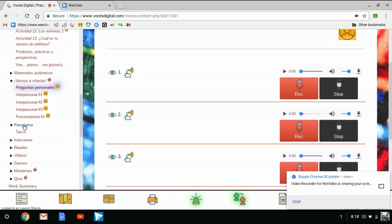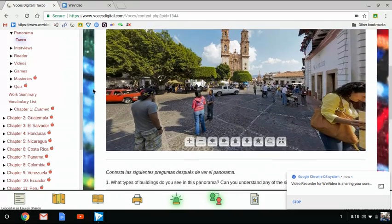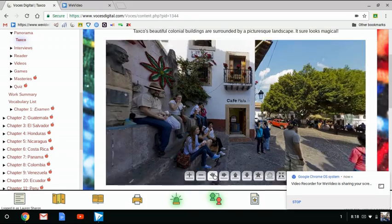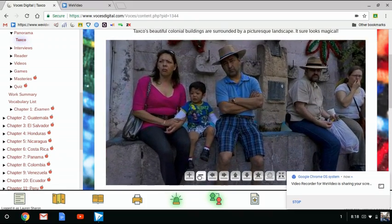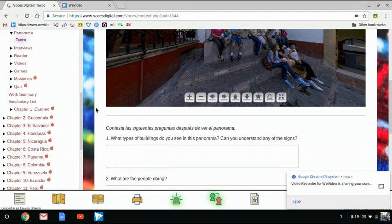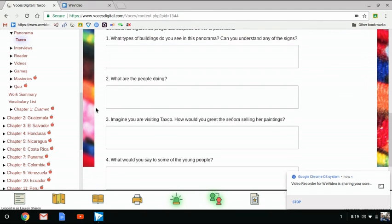This is the panorama. I really, really like these. But the panorama, they go in and you can turn around. You can zoom in, you can zoom out. So this is just kind of observing. And then it's got questions in English, at least for this chapter. They do eventually turn into Spanish as we learn some words. But then it's just questions like this.